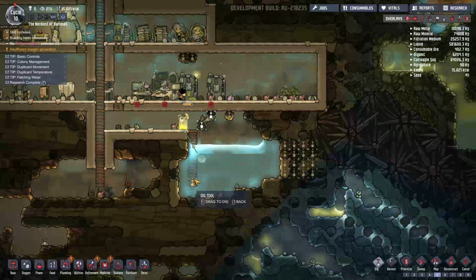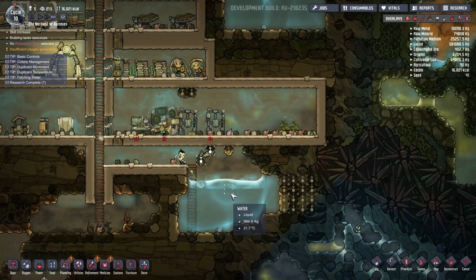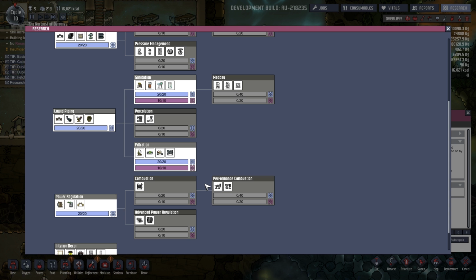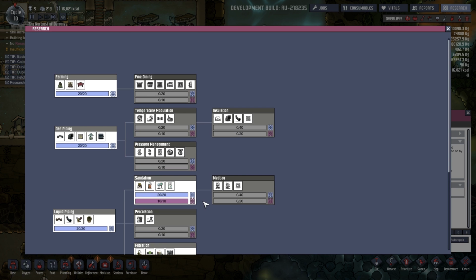I will probably leave that wall alone right there. I mean, we've got a lot of water down here. I don't really need to pump it until we find that we're running out of water. So setting up that process now might be a little bit of overkill. So we've got sanitation, we've got filtration.